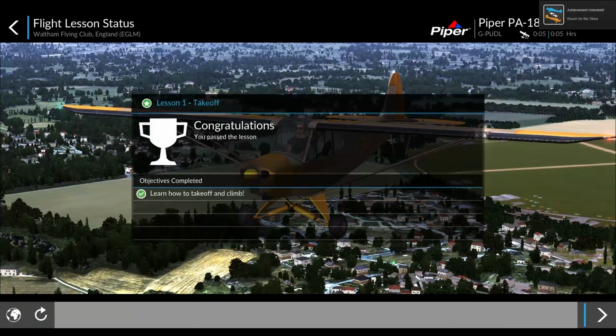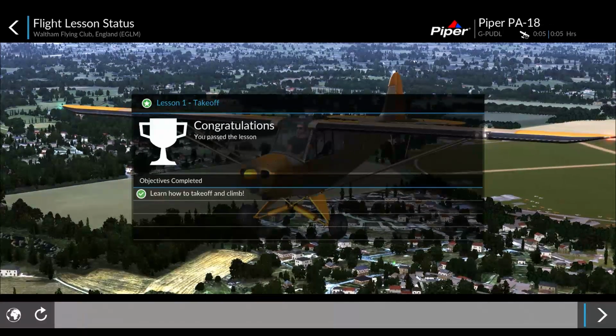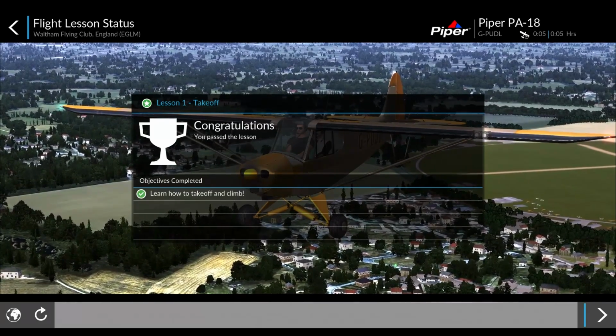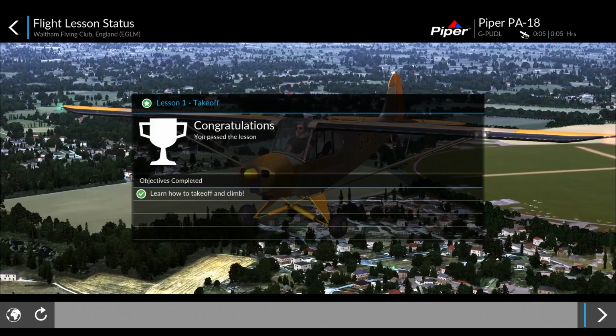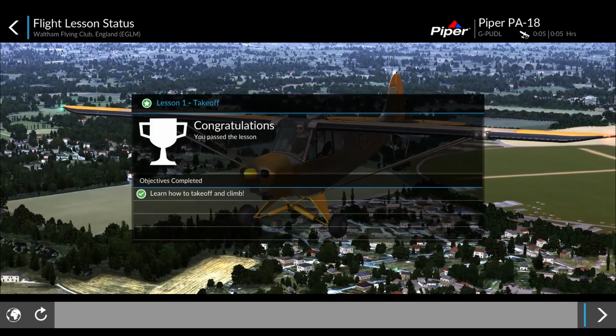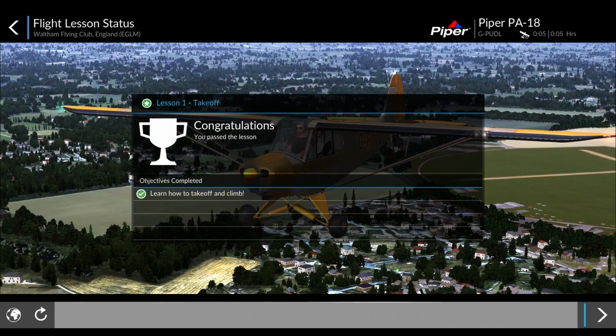Now we get back to the achievement unlocked, reach for the skies. Congratulations, you learned how to take off and climb, and that is what Dovetail's flight school is all about. Curated lessons teaching new people how to fly, how to sim, and giving them an introduction to the world of flight, and I think for that it is absolutely fantastic.